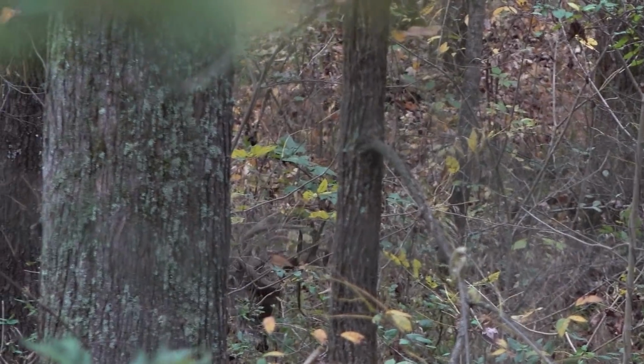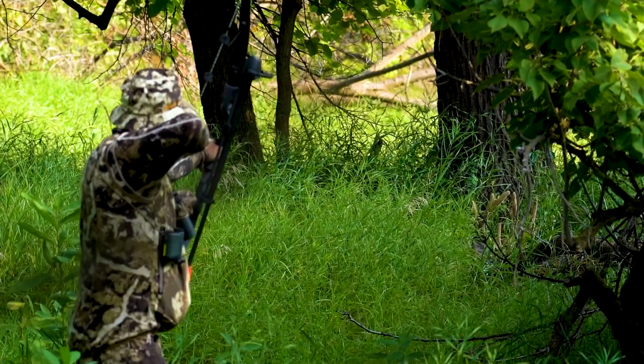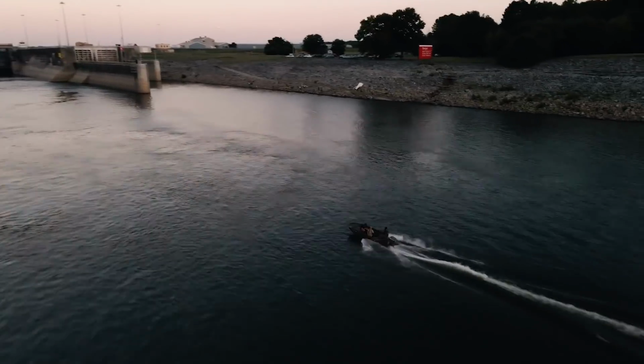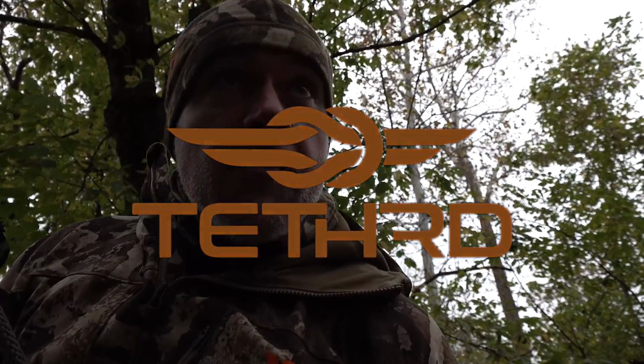There was a freaking hammer. I mean a hammer. This is freaking unbelievable. I rattled about 15 minutes ago, and I had 5 different bucks coming from different directions.